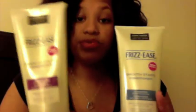Then I have my John Frieda Frizz Ease Hydrating Smooth Start Conditioner and Repairing Smooth Start Conditioner. These are great too. Thick. Like them. They smell good too. I think everything I have smells good. If it doesn't, I probably wouldn't be showing you right now.